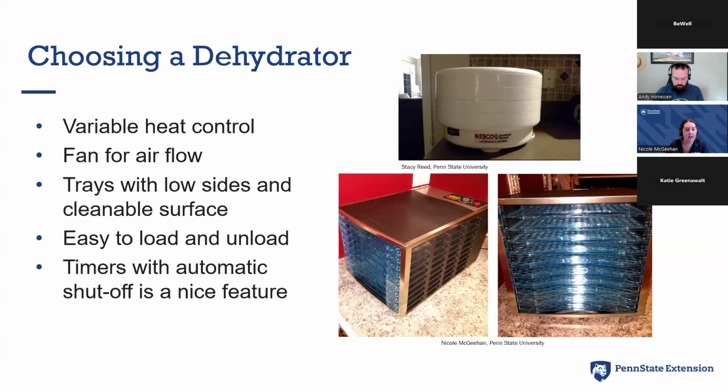So the bottom there is considered a horizontal flow dehydrator because the air is flowing horizontally across the food, and the one at the top is a vertical. We want to look to see how easy they are to load and unload, and you can check to see if they have timers on them. So some have a digital display where there's a timer, and that's a nice feature so that it turns off automatically if you weren't home when it finished, or maybe it might finish in the middle of the night, you don't want to wake up. So that is a nice feature to look for as well.